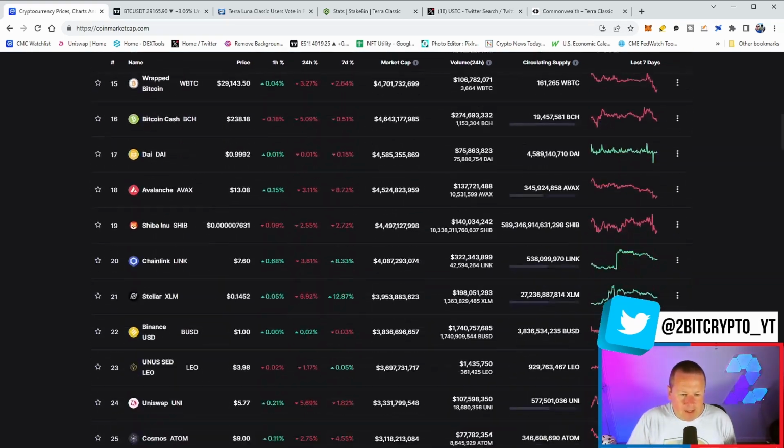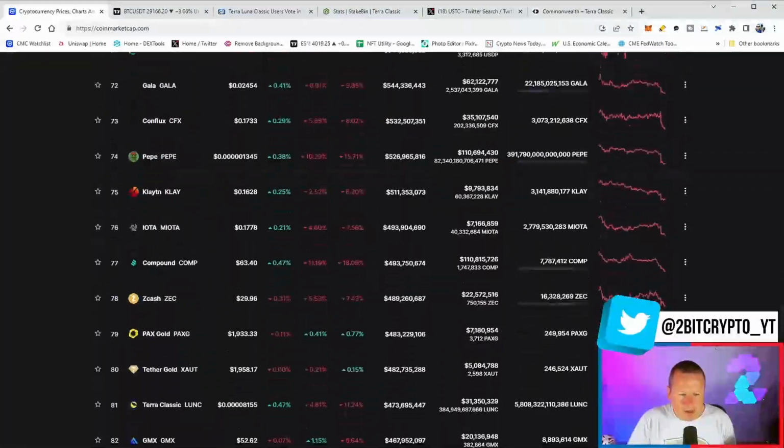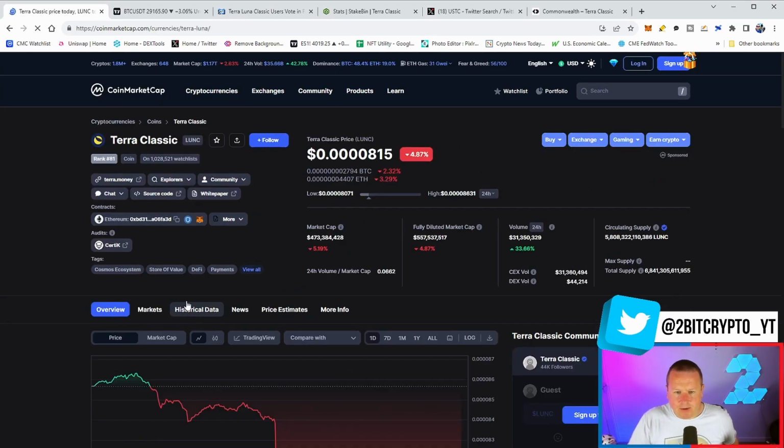But if we head on down here, we see Terra Luna Classic still hovering around that kind of high 70 mark. You can see Pepe took a bit of a hit, but the 81st highest ranked cryptocurrency is Terra Luna Classic, about 4.8% down on the day. So not the greatest of moves, but our volume is up, and whenever we get volume, we fundamentally get burns with Terra Luna Classic.